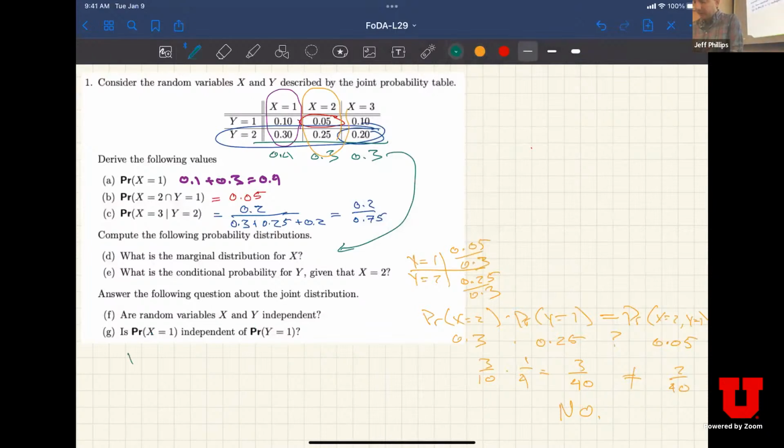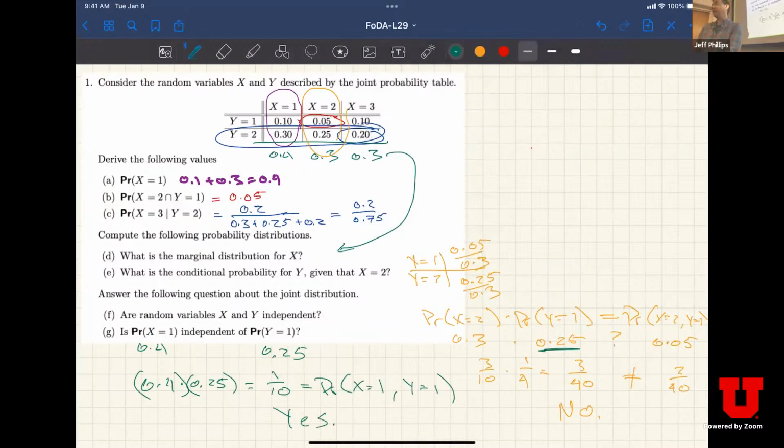Again, the probability that x is equal to 1, we calculate this is 0.4. The probability y is equal to 1, this was 0.25, we calculate that from here. And the product of these, 0.4 times 0.25, this is equal to 1/10, and this is equal to the probability that x is equal to 1 and y is equal to 1. So the answer for this is yes. So events can be independent even if the random variables are not.